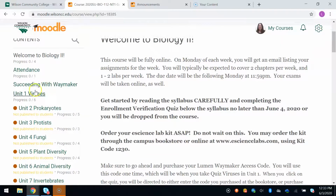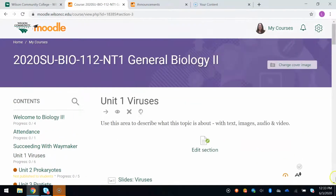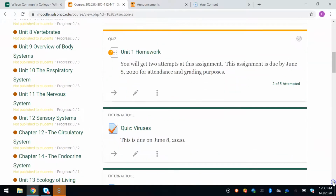The next thing that you're going to want to do is study your homework and your quizzes. You have 2 attempts to do the quiz, unless you score very low, and if you score very low, they'll give you more than 2 attempts. But let's say that you do the quiz the first time and you make like a 90, you only have 1 more attempt to do the quiz. Half of the exam questions, 50% of your exam questions, are going to come from the homework and quizzes.